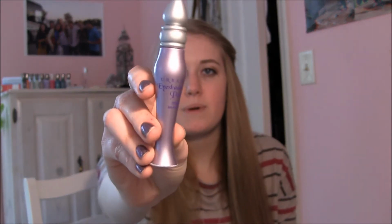And another thing that's kind of boring is just the Urban Decay Primer Potion. Just because I've been doing eyeshadow a lot this month, and this has really kept my eyeshadow on all day, and gives it a lot longer wear than I typically would get without primer.